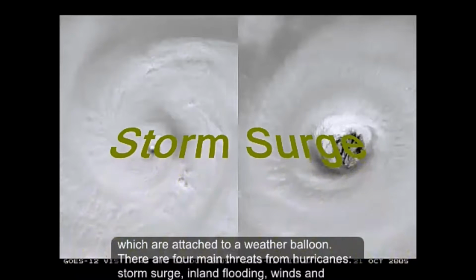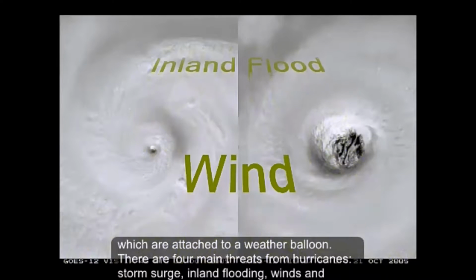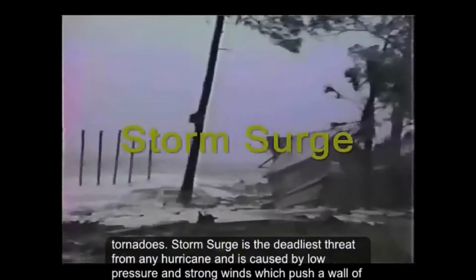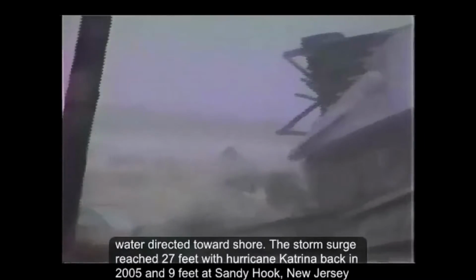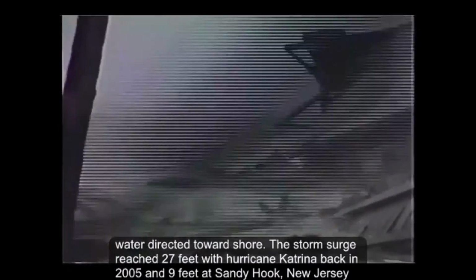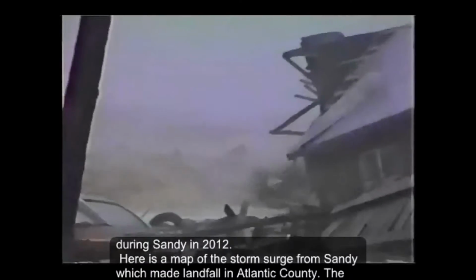There are four main threats from hurricanes: storm surge, inland flooding, winds, and tornadoes. Storm surge is the deadliest threat from any hurricane and is caused by low pressure and strong winds, which push a wall of water directed toward shore. The storm surge reached 27 feet with Hurricane Katrina back in 2005 and 9 feet at Sandy Hook, New Jersey during Sandy in 2012.